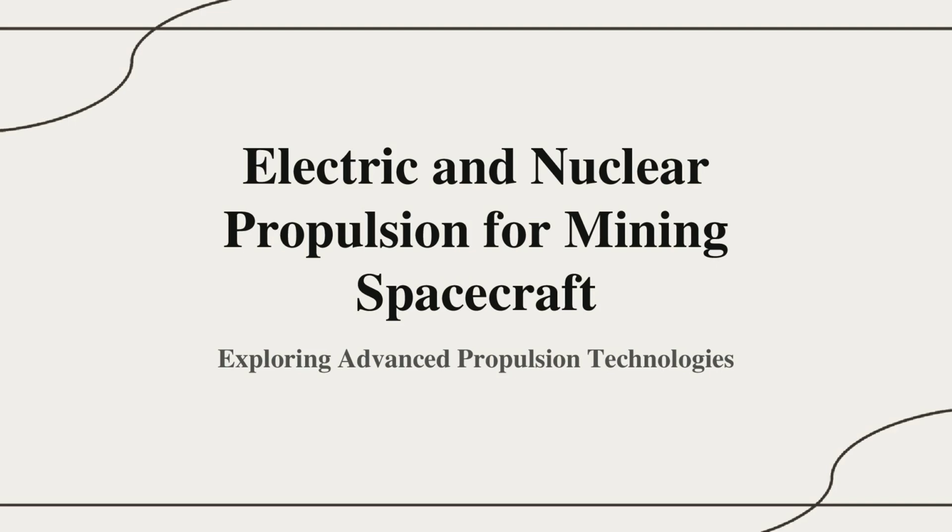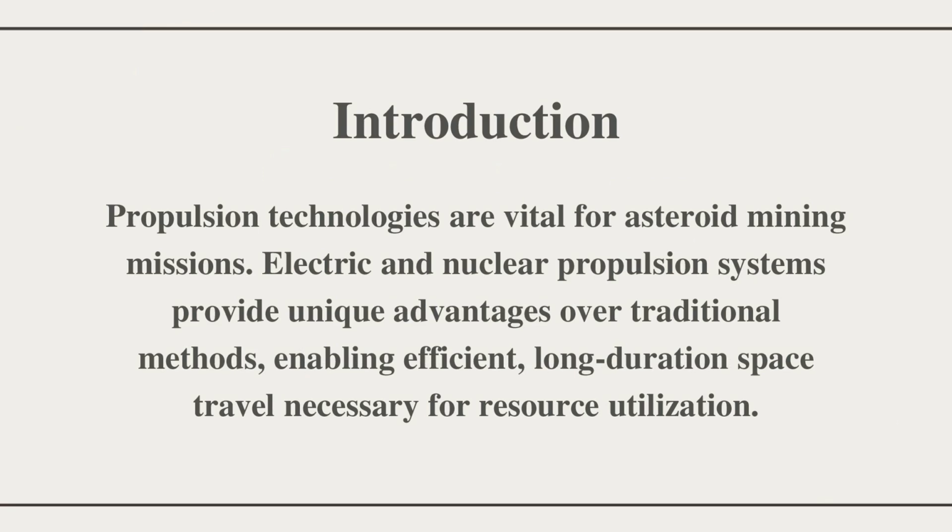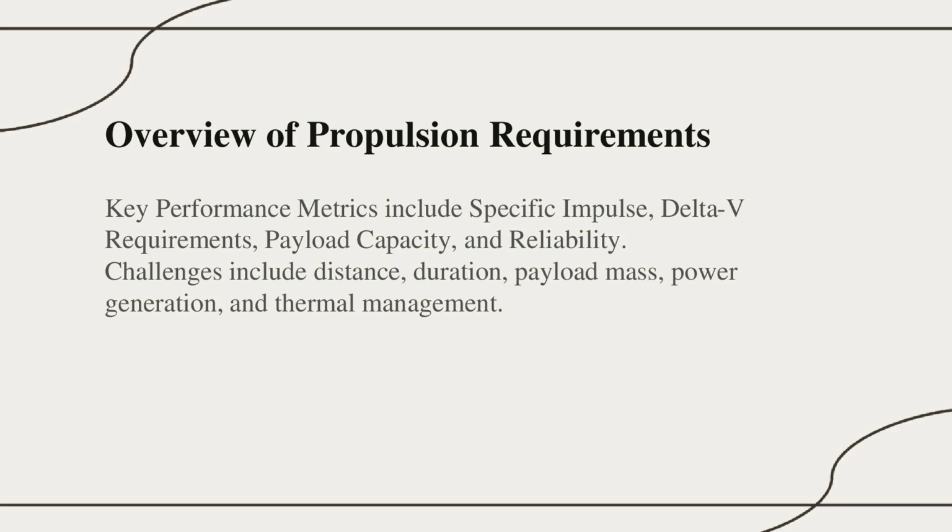CubeSats are becoming more and more popular for a bunch of different space missions. Yeah, I've heard of those. Imagine a swarm of tiny mining probes, all powered by PPTs, zipping around an asteroid field. That's a cool visual. Okay, so we have these awesome, super efficient electric propulsion systems that could totally change space travel and asteroid mining. But there's got to be a catch, right?